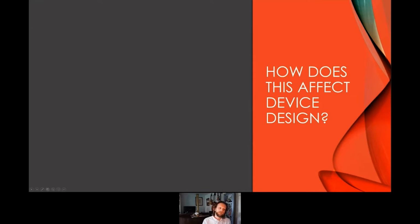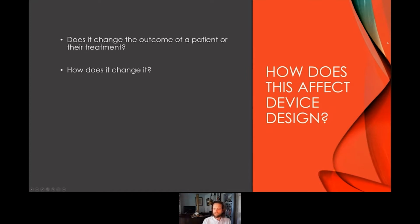So let's double check whether or not it is actually going to be a medical device. Does it change the outcome of a patient or their treatment? And if so, how does it change it? That next part then leads us into what class of device it becomes.